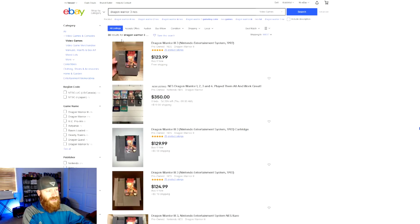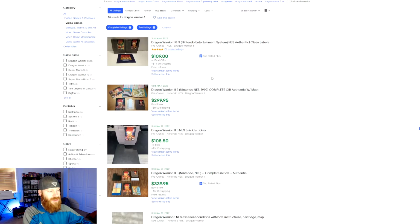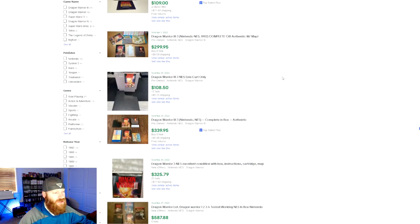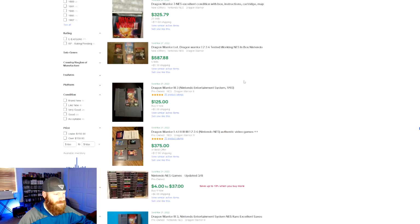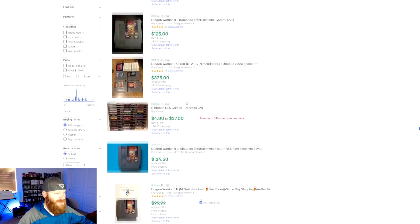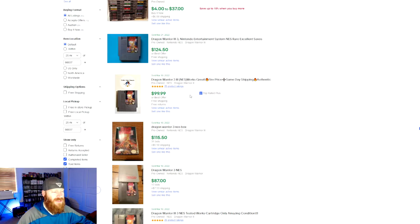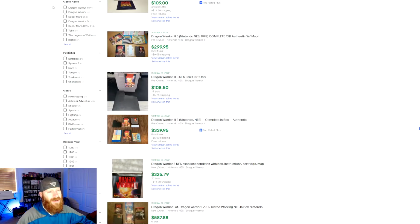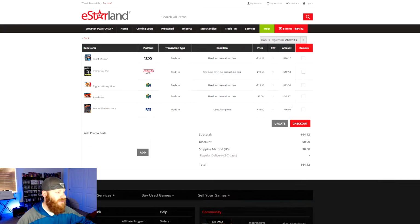Dragon Warrior 3 on the NES. Cart only. We'll look at the sold listings, and you can see the average sold listings for it. We got one here at $108.50, another one here at $125, another one here at $124.50, another one at $100. So you can see we're going to get way more bang for our buck if we sold that on eBay rather than trading it in at eStarland and just getting the $60. No, that does not make sense. So we're going to remove that, update our cart here, and get it to the amount we want.